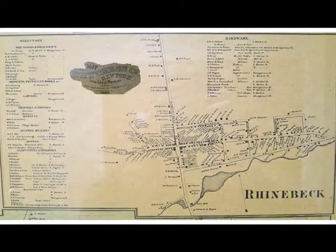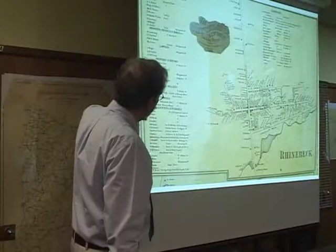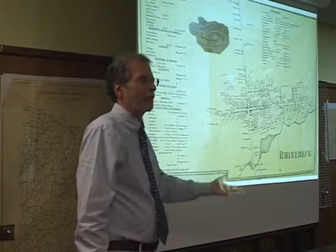It lists all the businesses along Market Street and Montgomery Street: druggists, physicians, lawyers, carpenters, and builders. There were a lot of leather stores, saddle stores, stables. Of course, horses were very big at the time.